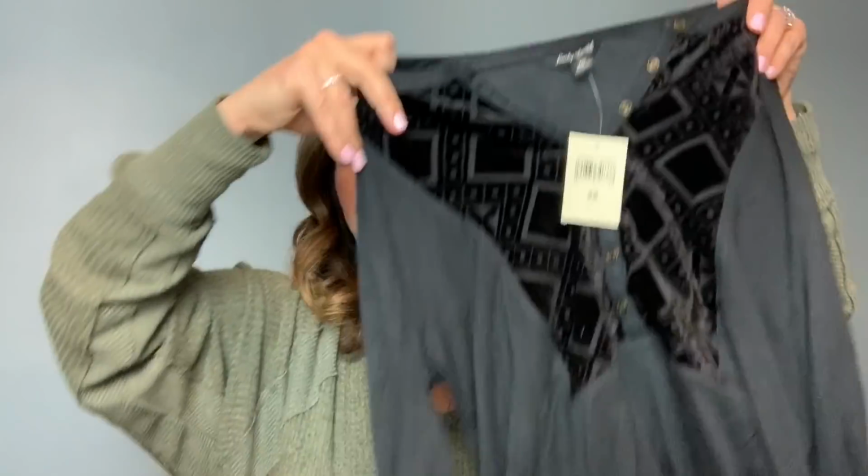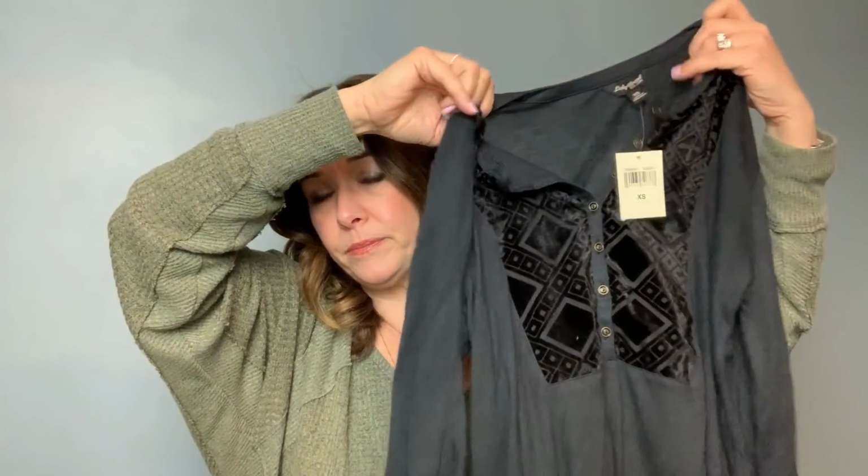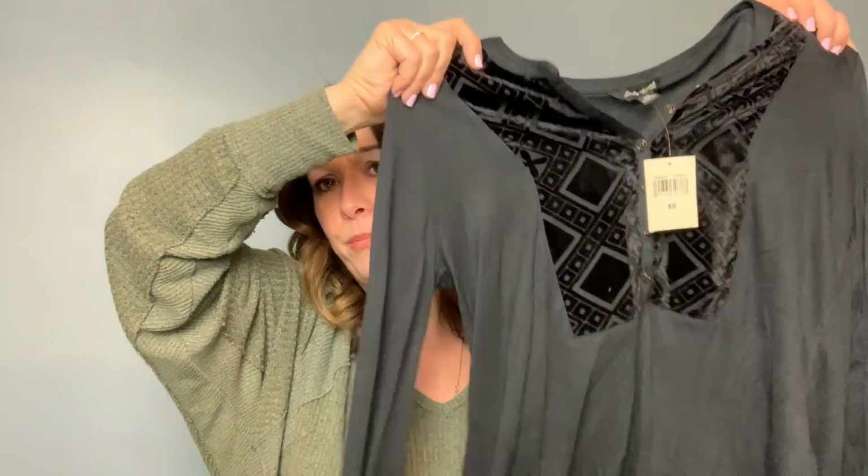Anyways, it's an extra small. It's a new with tag. I haven't looked this up yet, because I haven't listed this one yet. However, I will probably price this around $35. It really depends on if this was like a $69 shirt, I'll probably price it at $35. If it retailed for $49, I'll probably list it at $30 or $32 and take offers.